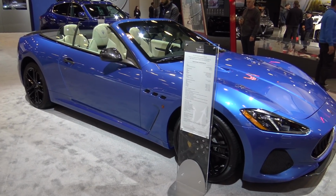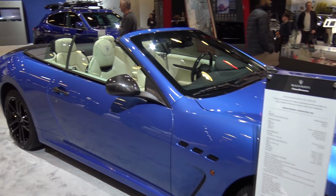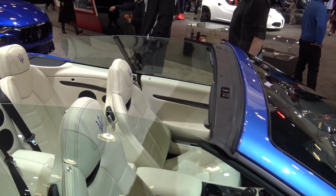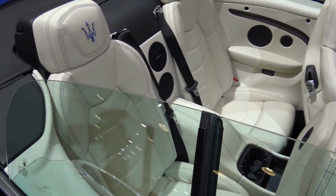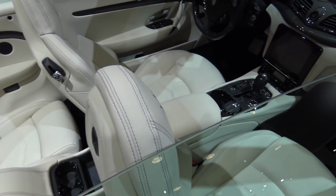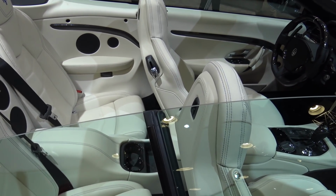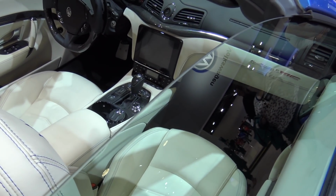Oh, very nice. This is the Gran Turismo convertible. We're not going to bother with the specs because they're more than adequate. Let's have a look and see the design there. Quite nice. I like the blue stitching to go with the paint too. And the interior is very nice and sleek, eh? With little carbon fiber inserts. Really well done.